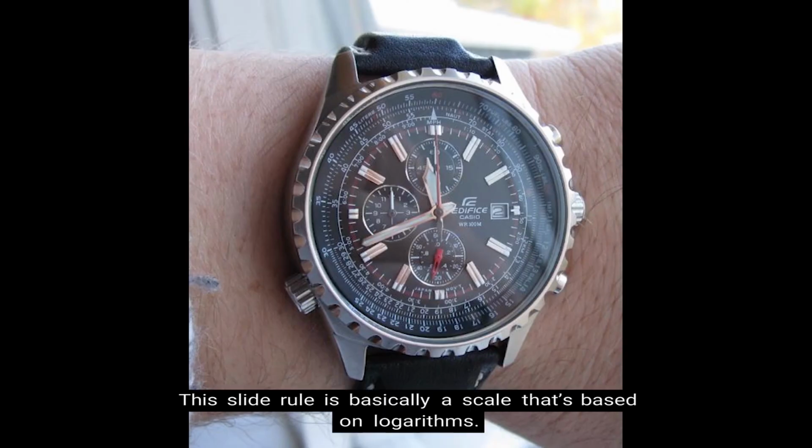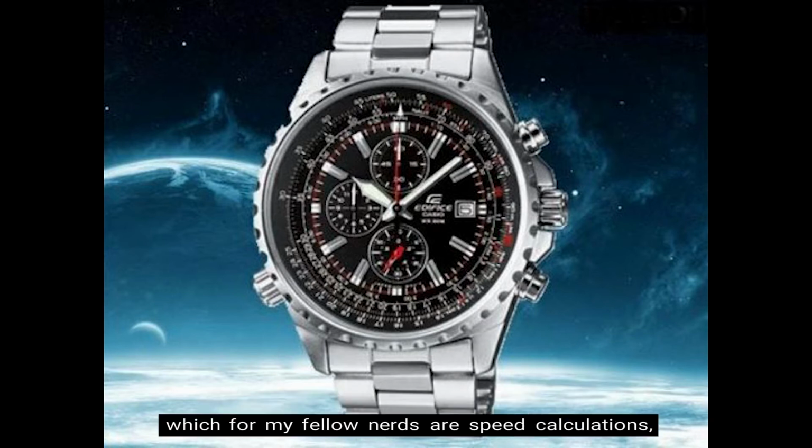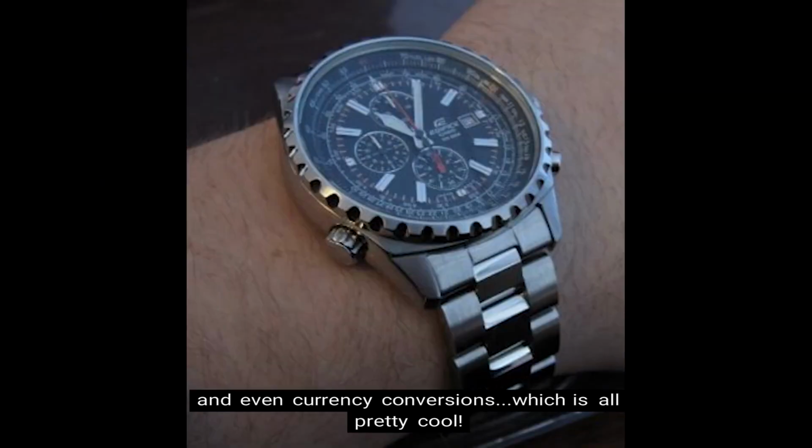Now, this slide rule is basically a scale that's based on logarithms. Use it to do basic division, multiplication, time over distance calculations, which for my fellow nerds are speed calculations, and even currency conversions, which is all pretty cool.